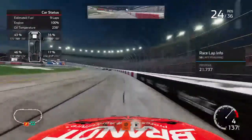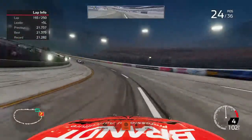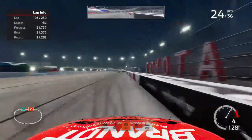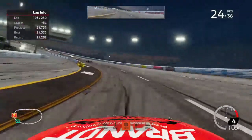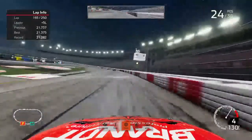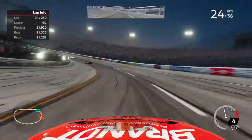Only one caution so far, and that was as a result of, I want to say, Jeremy Clements. I don't know who popped the tire, honestly. You can see the marks in turns 1 and 2, so you know where it was, but other than that I have no idea who was actually involved. You can tell it was a popped tire.